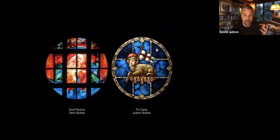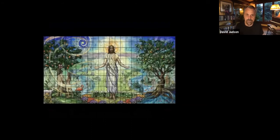If you have some people on the committee that want something very contemporary that you see on the left, and ourselves a very traditional kind of approach on the right. And so the design we came up with was this. And we only had a couple weeks to design this.